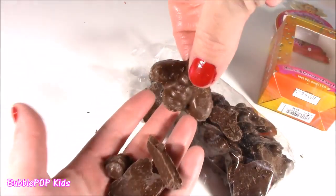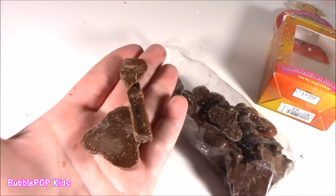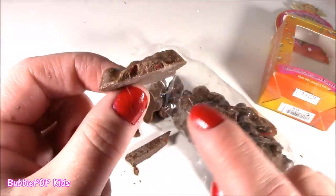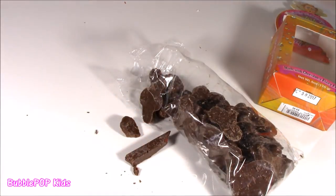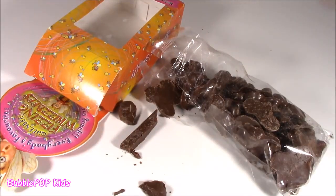Ooh, they look like little bumblebees. Taste. Crunchy bubble. This has got a crazy crunch because there are pop rocks in here. Little red pop rocks that explode in your mouth when you bite the chocolate. Listen. Yeah. You're delicious. Whoa, you guys.